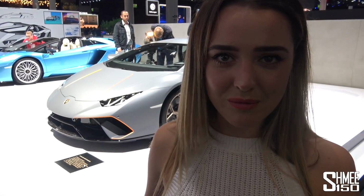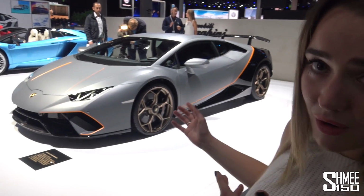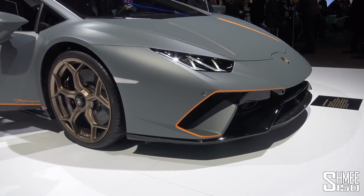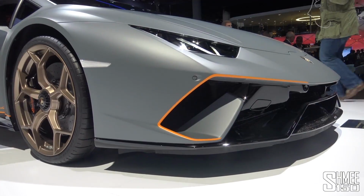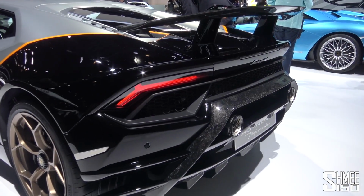it's more the styling attributes that I prefer on the Performante. With this one that you can see here, they've taken the flag off the side of it. It's got the forged carbon on the front, which kind of gives that sort of marble effect. And they've got that carrying on through the interior.